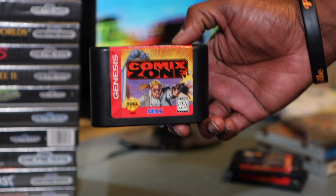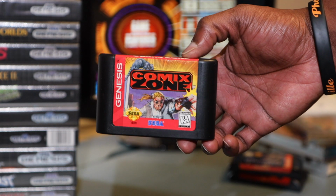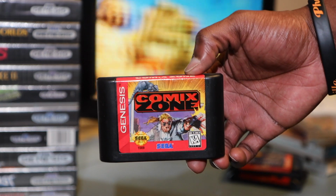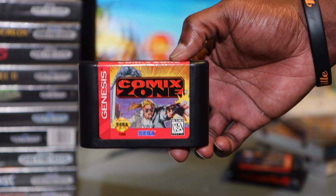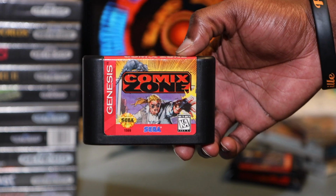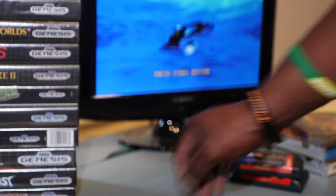Comic Zone was one of the first Sega Genesis games I played back in the day. This is a beat 'em up that is very fun, interesting, funny. The amount of detail put into the artwork on this game, and the background and everything, is great. This is a very fun one, so I would definitely recommend Comic Zone. You just got to play it for yourself.